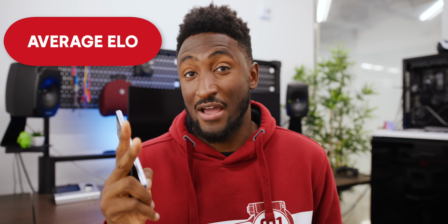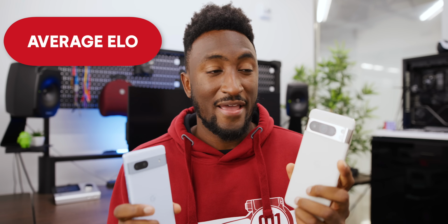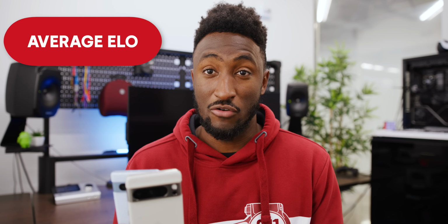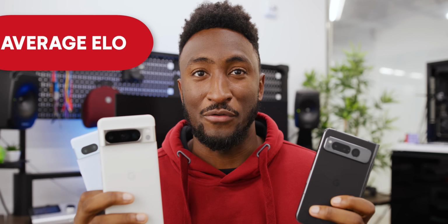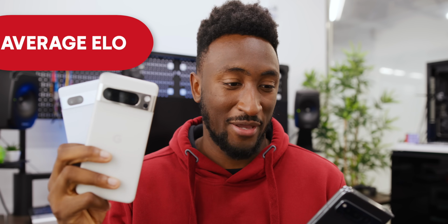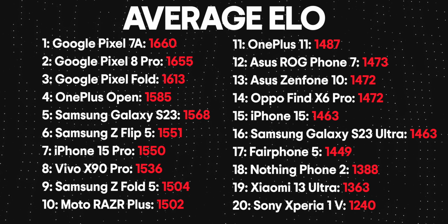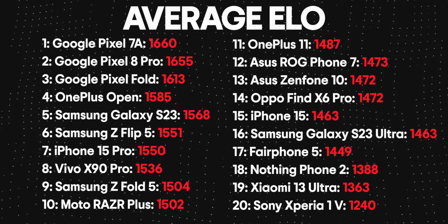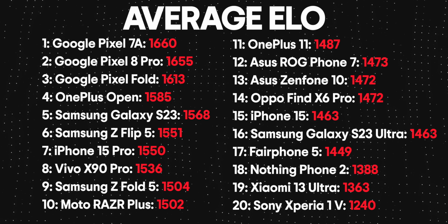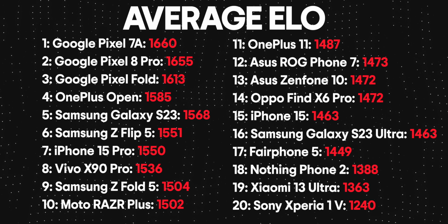But here's the kicker. The second highest average ELO rating was the Pixel 8 Pro. And the third highest average ELO rating, again, this is your votes, is the Pixel Fold. So pixel, pixel, pixel. It's a perfect pixel podium. So here you can see the whole list from top to bottom, the 3 pixels at the top, surprisingly in reverse price order, and then bringing up the rear for total ELO is the Sony Xperia 1 Mark V and the Xiaomi 13 Ultra.